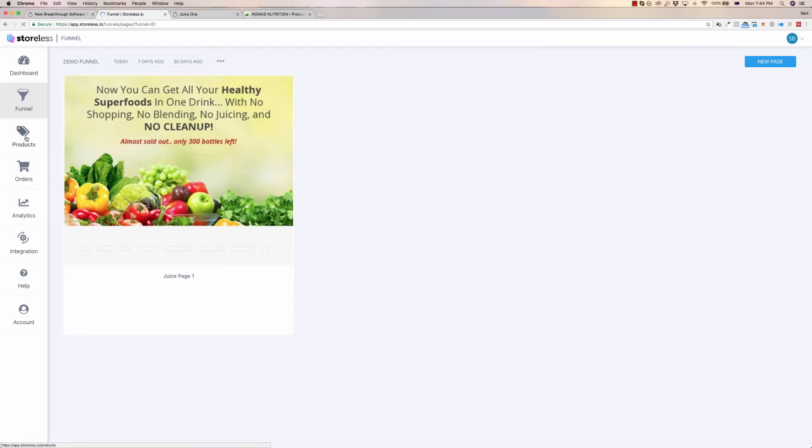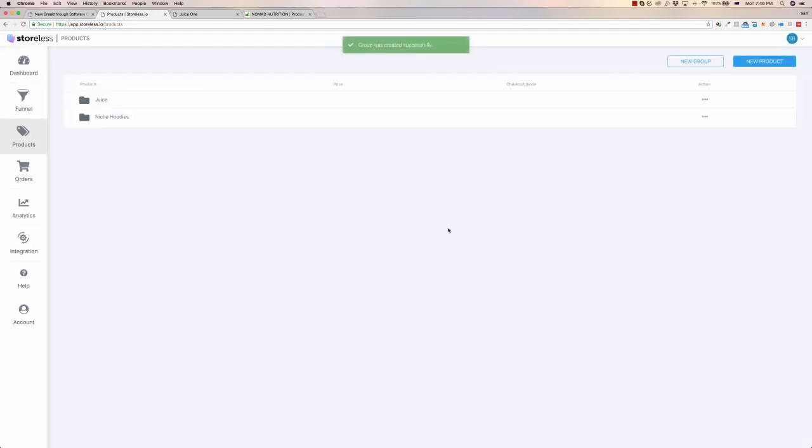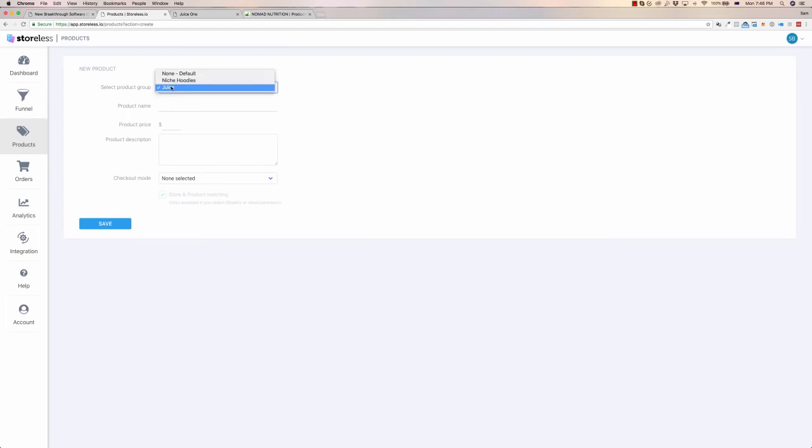Let's click on the products tab on the left. So this is the products tab, super simple. You can add in a group of products. So if I go new group and I just call this one juice, I'm going to click create, and that has created a group of products. Now what I can do is if I go new product on the right here, you can see I can choose the product group. So I've got a hoodies group and a juice group.